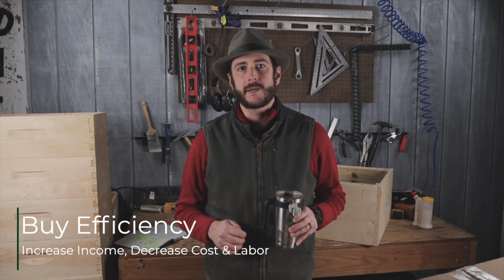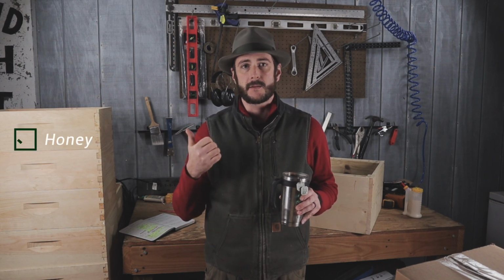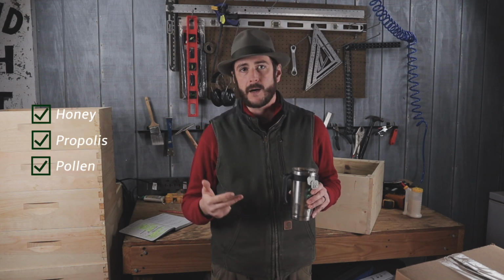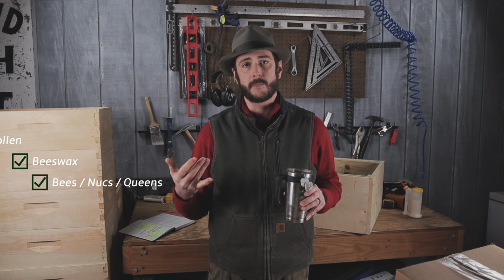My third point in buying beekeeping equipment is to buy efficiency. Efficiency, in my mind, relates to profitability. And there's two sides of that, income and cost structure. So when you're looking at your operation, invest first into income, because income is how you're going to pay your investment back. When you look at a beekeeping operation, there's several ways to make money. You can make money selling honey, you can make money selling propolis and pollen and beeswax, and you can make nucleus colonies and sell bees.